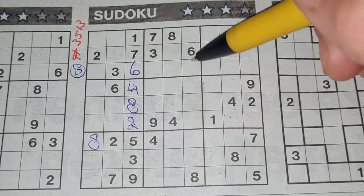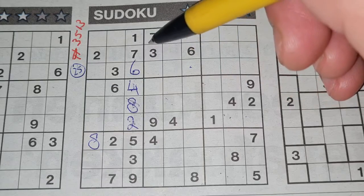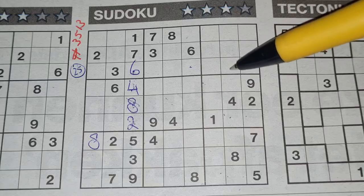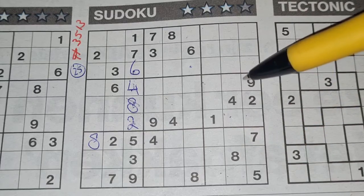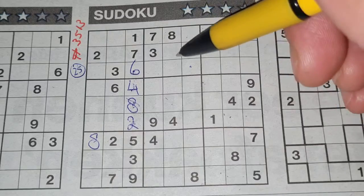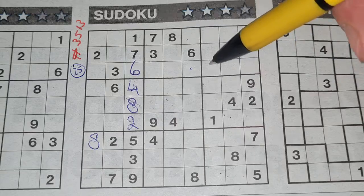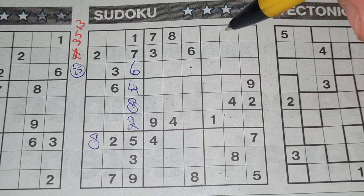Then. How about? Yeah. Let me scan the puzzle. 7. Let me see.